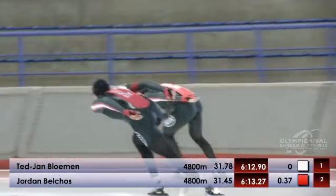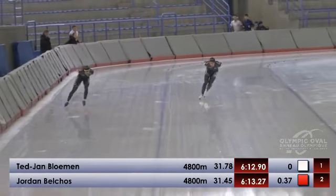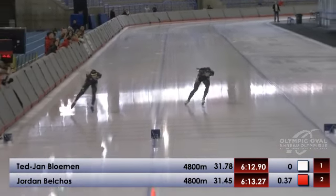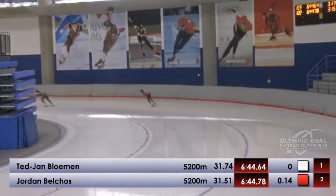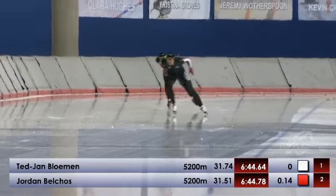Belchos now going faster than Blumen on that last lap, and they are now side by side. Belchos coming back on Ted-Jan. Their lap times, 31.5 for Belchos, 31.7 for Blumen. Halfway through this race.